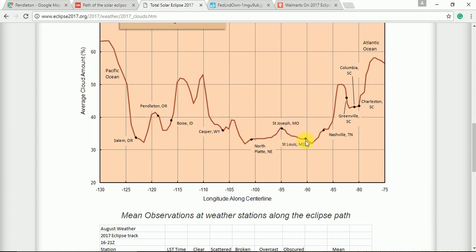So maybe I'll just go stay down at my mom's house, because they live out in Jefferson County, Missouri, so they're going to be right in the path of totality, pretty near the center of it. That'd be probably pretty good, but I might take my van someplace else. But that might be a good place. And then you can see Casper, Wyoming.